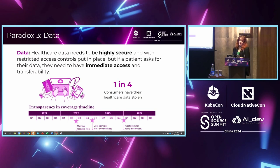The third paradox is data, right? Healthcare data needs to be highly secured with restricted access controls in place, but if a patient asks for their data, they need to have immediate access and it needs to be immediately transferable. This is because patients are finding more freedom and flexibility in going to different providers. They're more mobile and globalized. They're moving to different places and they need to be able to take their data with them.